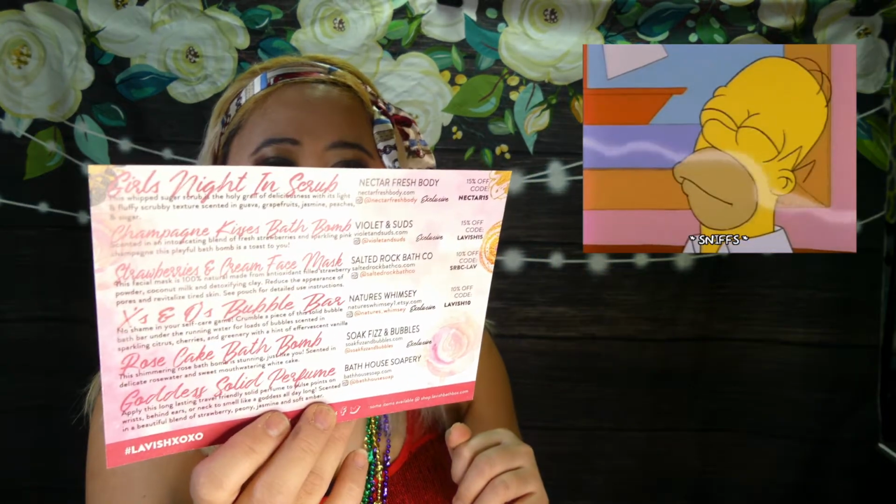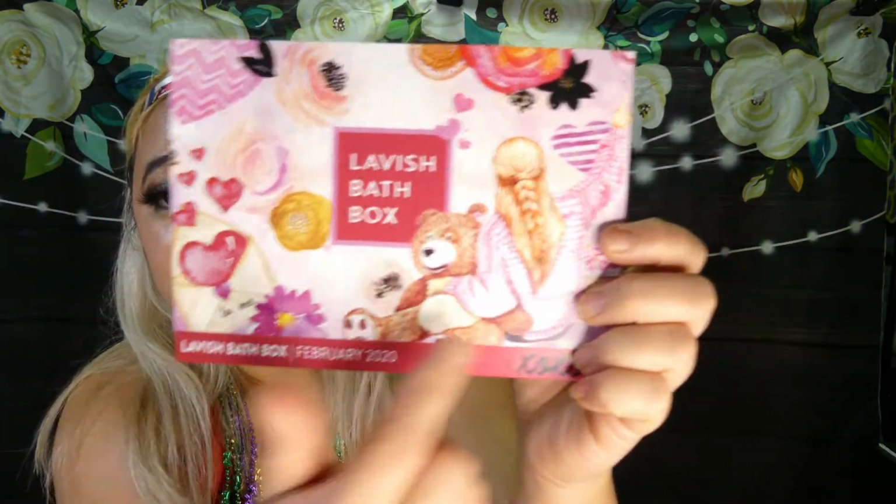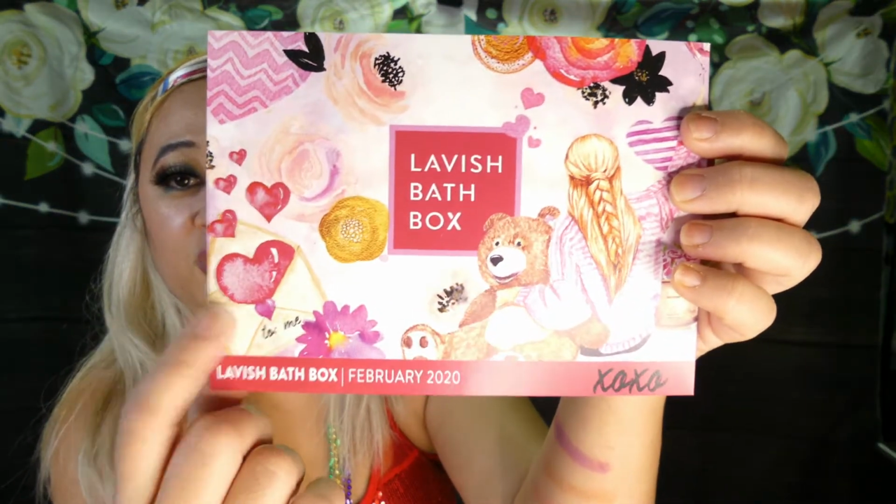And where's the card? It says Lavish XOXO. So this is the card you have for this month. Teddy bears, hearts, flowers, and roses. Yeah. And a little envelope with love on here. Ooh, smells good. I love taking me a bath. Okay, next. First product in the box.